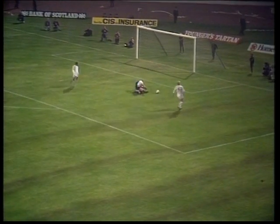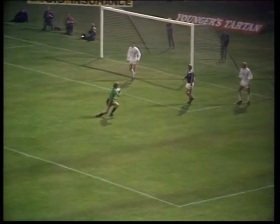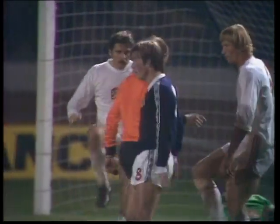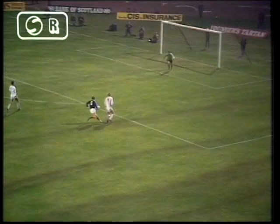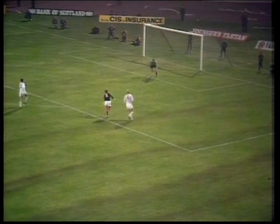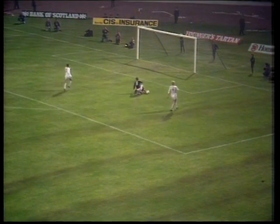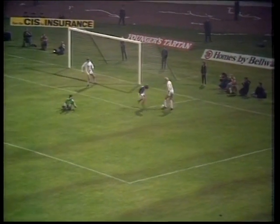Now Dalglish getting there, knocking it out of the keeper's hands, and Dvorak playing it back to him, and the keeper having a right go at Dalglish. Dalglish saying, well, I was just going for the ball. Well, let's see if he was. A loose ball, 50-50. Well, was that in the keeper's hands or not?